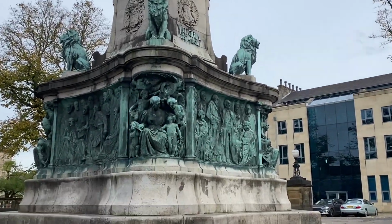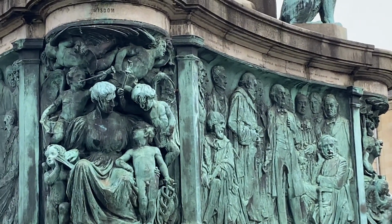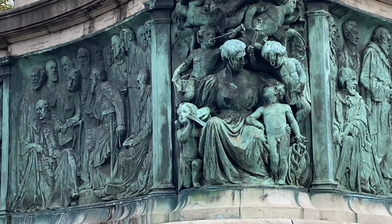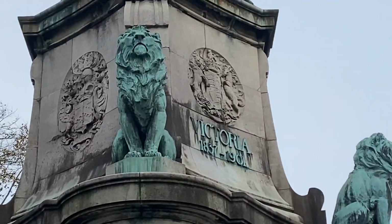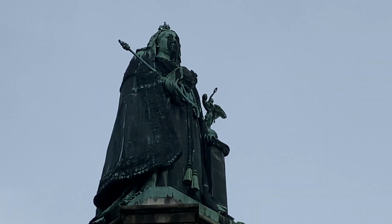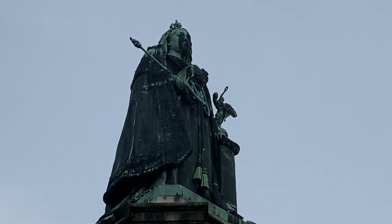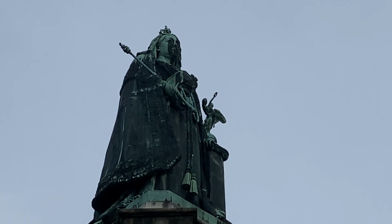Look at all the detailing. Very skillful master craftsman. Great detail. Queen Victoria looks like she's crying. She probably was, she was miserable, was Queen Victoria.